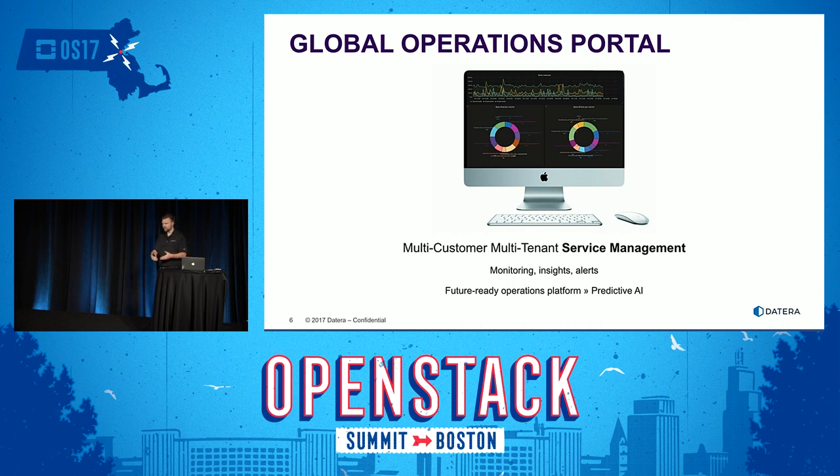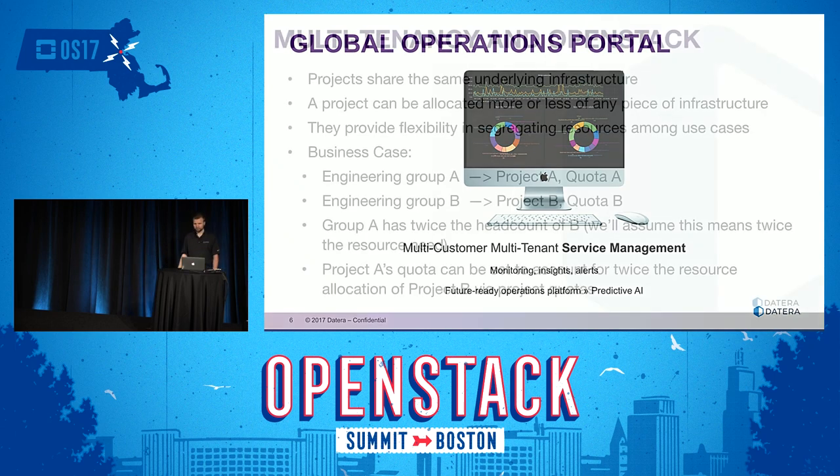As the product is running, eventually data can go out of resolution, and this global operations portal is essentially your way to look at that data as it's been pulled off the product. So if you wanted to plot or look at your usage of the product over time as your storage usage increases, and you want to predict when you need to add a new storage node in order to meet your customers' needs, the global operations portal is the way that you would find that out.